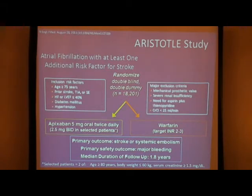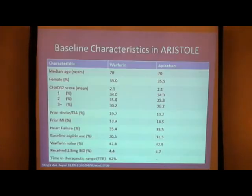So as these drugs are starting to come to market, and we're learning a little bit more about them, we're starting to think about age and reducing doses, think about renal dysfunction and reducing doses. And so I think as we continue to see these agents, more and more dose adjustments you're going to see built into clinical trials. The primary outcome they looked at, again, very similar, stroke or systemic embolism, primary safety, major bleeding, and again, followed patients for about 2 years.